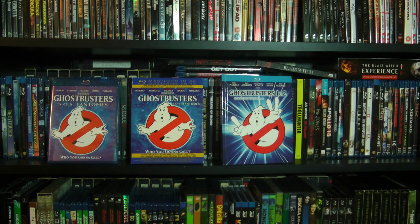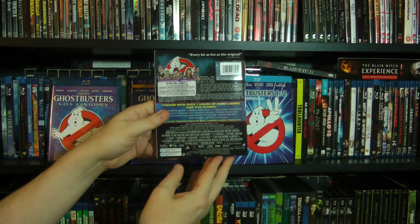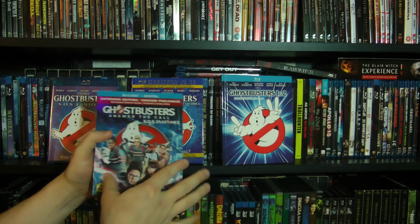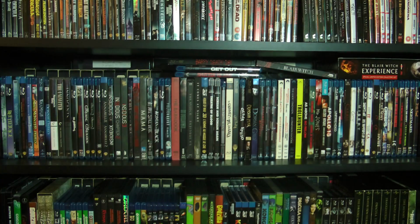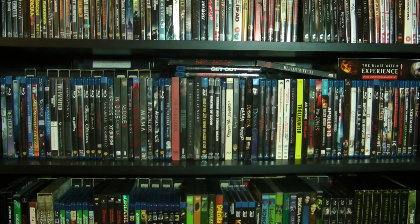And then, of course, to be complete, I also have the recent reboot, Ghostbusters Answer the Call, with the nice shiny slipcover. And there we go. So we got all our Ghostbusters action there. Very nice. And as most of you will know, I also have the complete series of the real Ghostbusters, the big Firehouse set. You can check out my section on, I think it's part 3 of my 80s and 90s cartoon overviews. Also, I did a 5-part closer look at that set a while back. You can check that out as well.